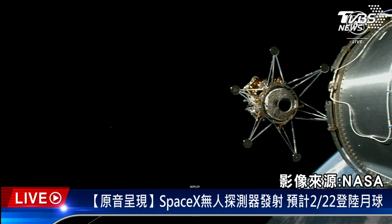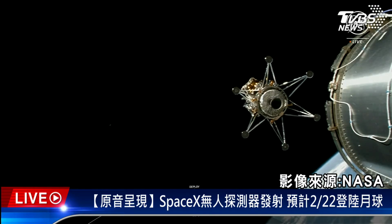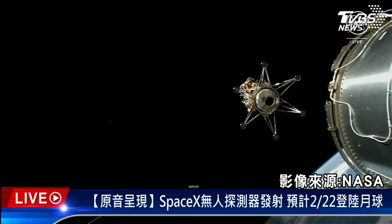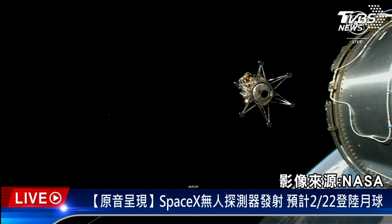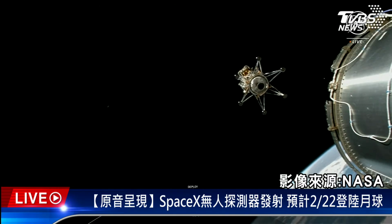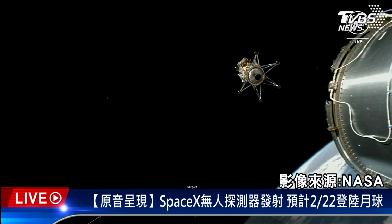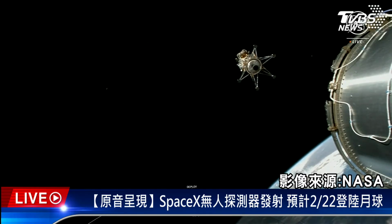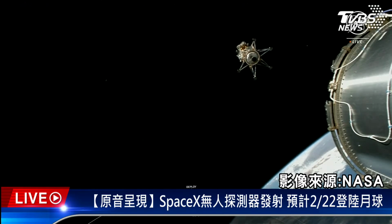What an incredible sight to see the IM-1 Nova C lunar lander drifting away from Falcon 9's second stage, confirming spacecraft separation. From all of us here at SpaceX, we are wishing the IM-1 lander a great flight and safe travels. SpaceX is honored to be a part of NASA's Commercial Lunar Payload Services initiative to deliver science and technology to the lunar surface, and we thank NASA and Intuitive Machines for entrusting us with today's historic mission to the moon.